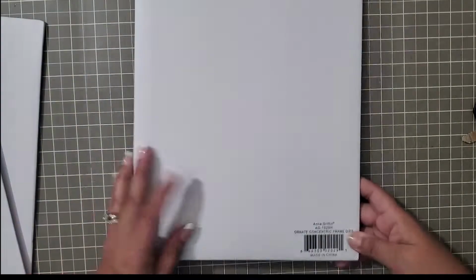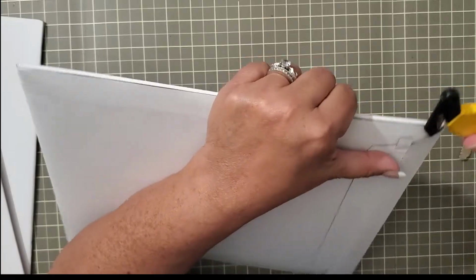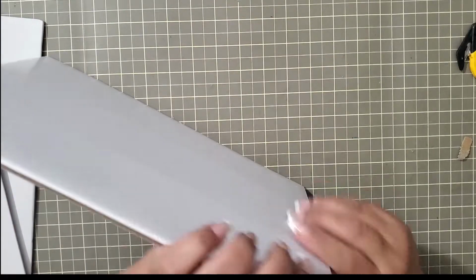Okay. Next, we have the Ornate Concentric Frame Dies. I believe this, too, was an item that was on clearance. So I went ahead, or at least it was on sale, at the very least.